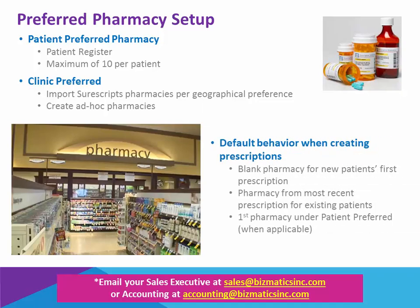When it comes to writing the prescription, the pharmacy that defaults is going to be based upon the patient's status within the clinic. If it's a new patient, then no pharmacy will default the first time. For existing patients, it will default the pharmacy from the patient's most recently written prescription within the practice for that particular doctor, or it will be the first pharmacy within the patient's preferred list.